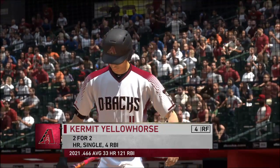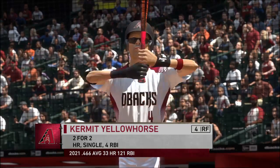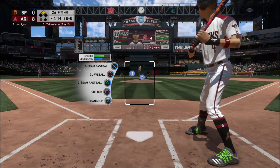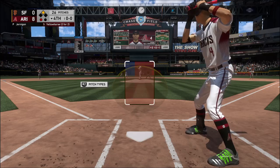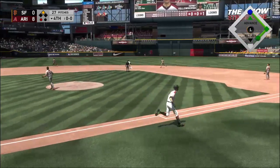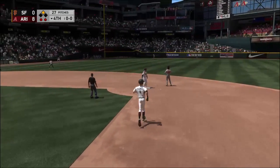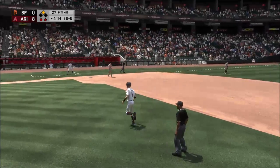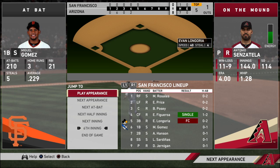Ready once again, Kermit Yellowhorse. He's already got four RBIs in this one. First delivery to him on the way. Skied in the air to straightaway left. Price is there. Two gone. Out. He's out.